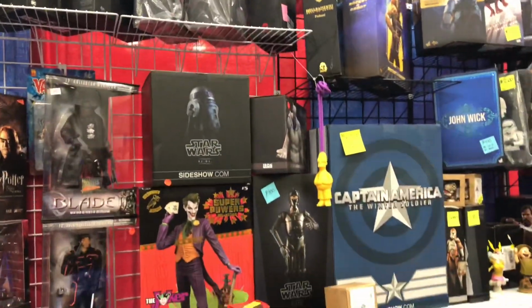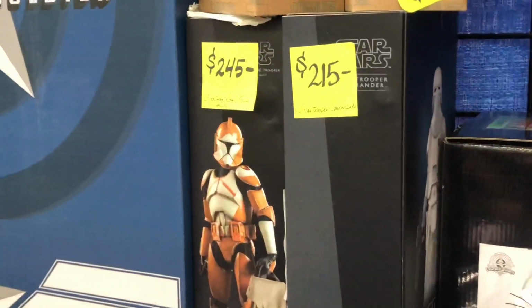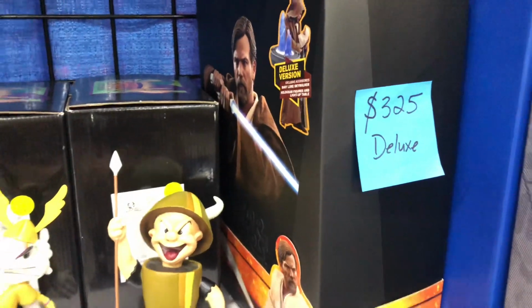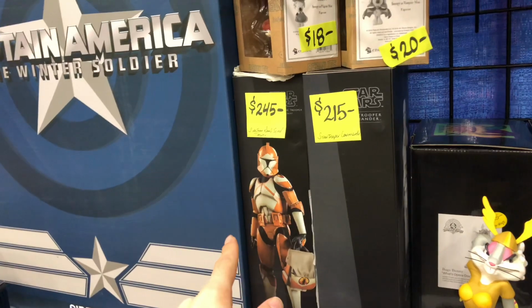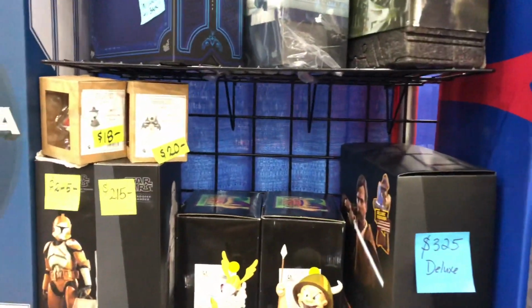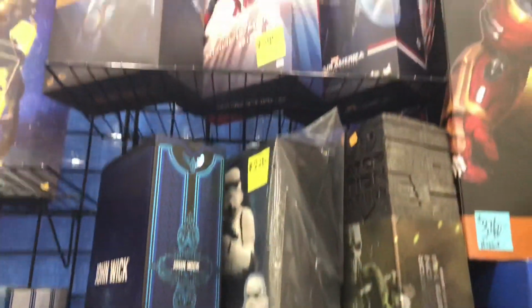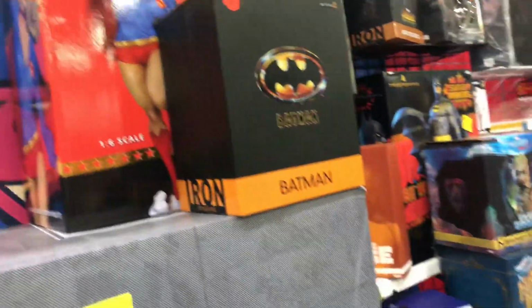Deluxe. That's tempting. Oh, we have a Snow Trooper, and we have the Bomb Squad Trooper. 245. I have him on the way though. And they have Obi-Wan Deluxe. I still need that really bad. They have the Bomb Squad Trooper. I have him on the way. Bomb Squad Trooper, the Cad Bane that's sold over there. I have him on the way, and then I have another one. But yeah, I need to hurry up and pay for those and definitely just get them. Beyond that, regular Stormtrooper. Oh, you get the Amazing Spider-Man 2, 245. That kills me. I can't do that.